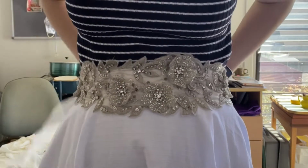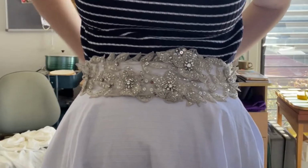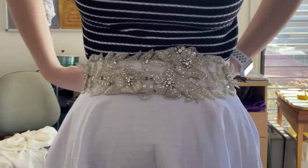Like, wedding belts are not cheap. Anything wedding is not cheap. Oh, there's a similar one. So she said because most of these are a little bit tarnished, the glue on some has gone yellow. Oh, this one is probably one of my favorites.